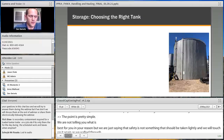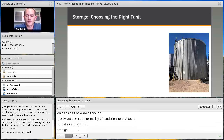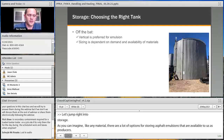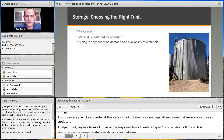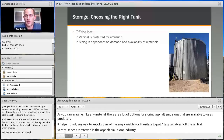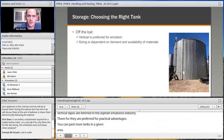So as you can imagine, just like any material, there are a lot of options for storing asphalt emulsions that are available to us as producers. So it helps to knock some of the easy variables off the list first. Vertical tanks are generally always preferred in the asphalt emulsion industry. They're preferred for practical advantages, tank farm geometry. In other words, you can pack more tanks in a given area. If there are any production folks on the call today, I don't think there's a single one that would raise their hand if I asked, who's happy with the amount of space they have, right? We're always hurting for real estate. Vertical tanks can help with that.